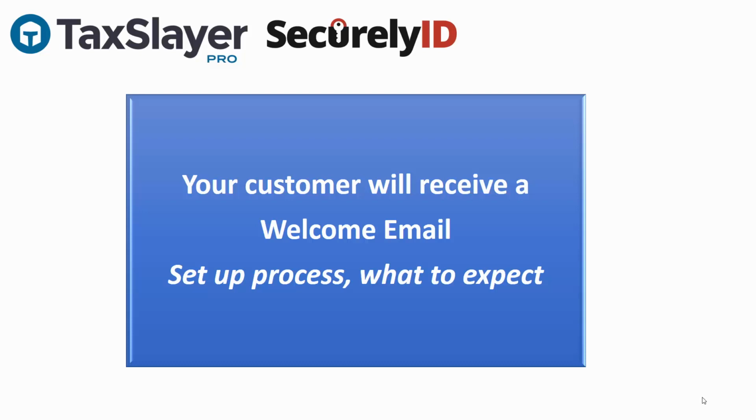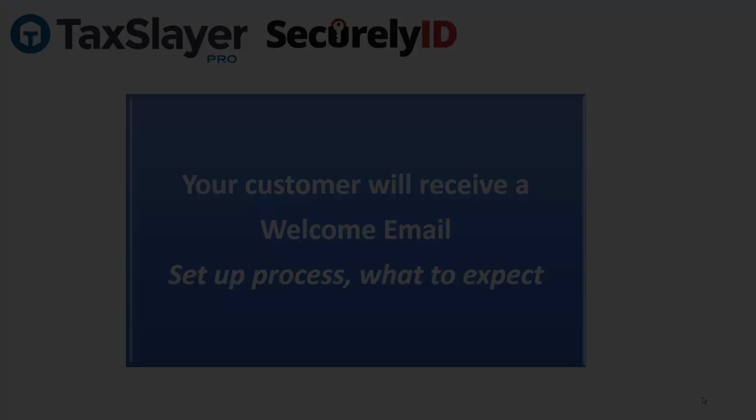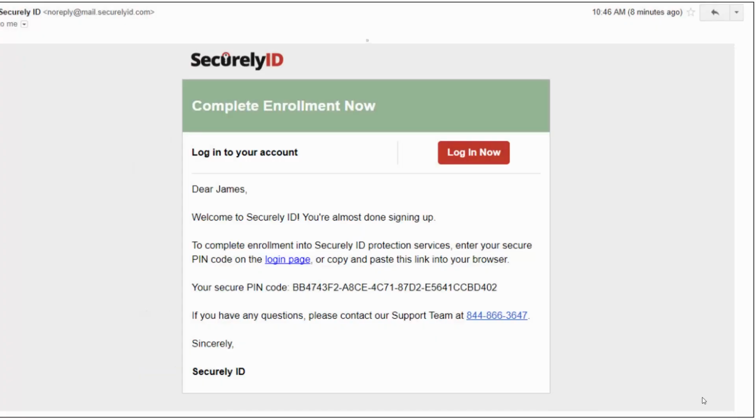Now let's review what your customers will experience once they opt into Securely ID membership. Adding Securely ID in the return is all you do to sign your customer up. This will generate an email directly to your customer. The customer should click on the login page URL from within the email or the Login Now button to go online and complete their enrollment into Securely ID. The customer will also need the secure PIN code provided in the welcome email to complete the enrollment.